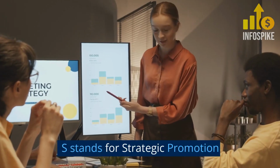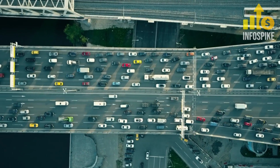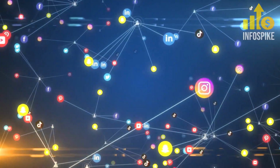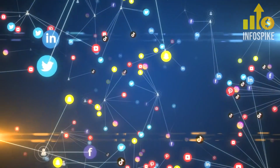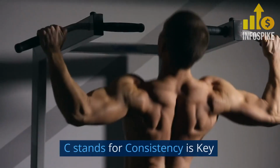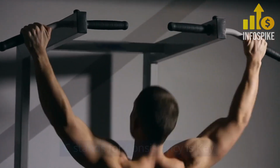S stands for strategic promotion. Simply uploading videos won't be enough to drive traffic to your channel. You should promote yourself on social media platforms like Instagram or Twitter, as well as on forums related to your niche.